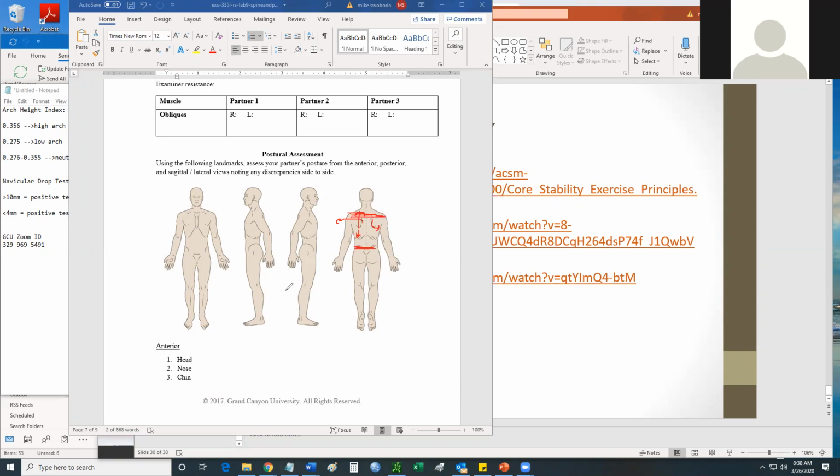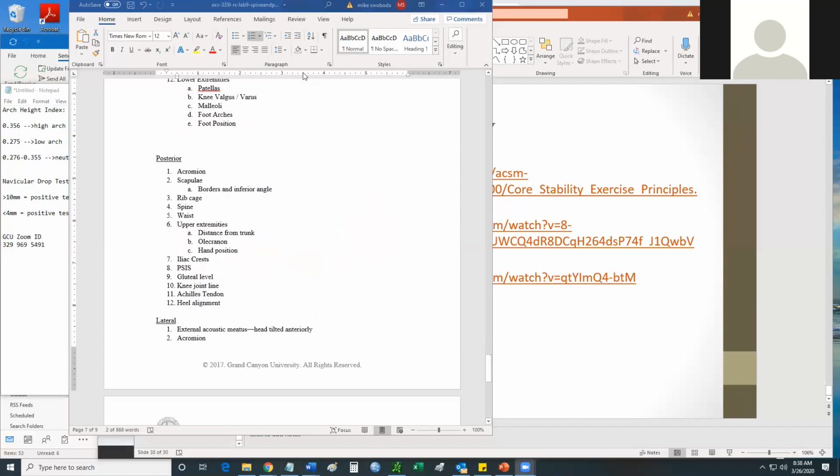So for a posterior view, the most important things you're going to see are the scapula, the spine obviously, and the waist. So that would be these two here. Gluteal level, you're going to look at that for Trendelenburg. Knees and Achilles tendon and heel alignment.